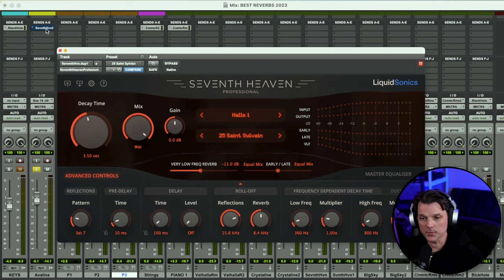Next, I want to show you what this can do with a full orchestra. So I have an orchestral piece that I've written, and what I did was I took all of the reverb off of it. So first I'm going to play it dry, and then I'm going to put it inside of one of the spaces inside of Seventh Heaven so you could hear what it sounds like. So here's first try.